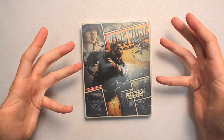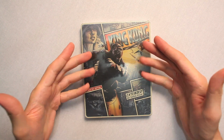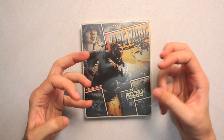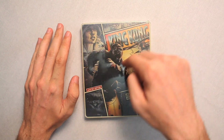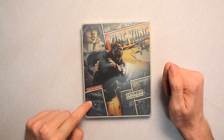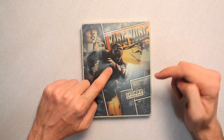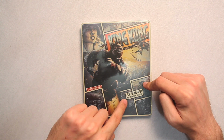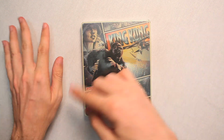This is King Kong Limited Edition Extended and Theatrical Versions Blu-ray DVD and Ultraviolet Digital Copy Steelbook Collector's Edition. Look at this thing. Look at all the cool artwork it's got on it. It's got King Kong right up there and Naomi Watts down there. And then it's got an aerial plane and a bigger Naomi Watts right there. And then a dinosaur and then Naomi Watts holding King Kong down there. Oh, man, it's just loaded with artwork.